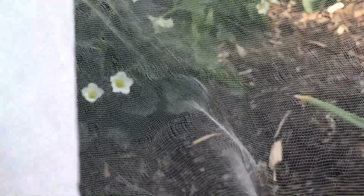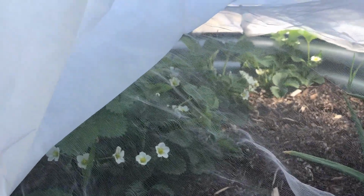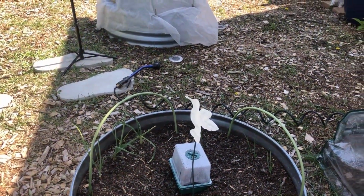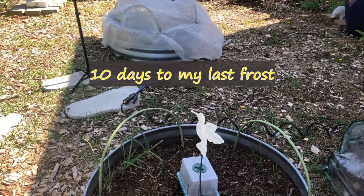And I'll give you a little peek here. See all those flowers there? Yes, everywhere you see flowers will be strawberries. So it's just a way of being prepared, just getting things in place ahead of time and not having to run out at the last minute to protect your plants against insects or against critters. Waiting patiently to get everything planted, but of course I have to wait for my last frost.